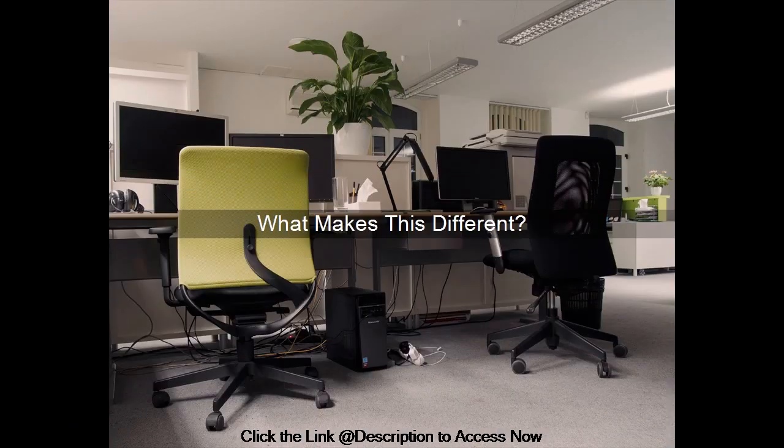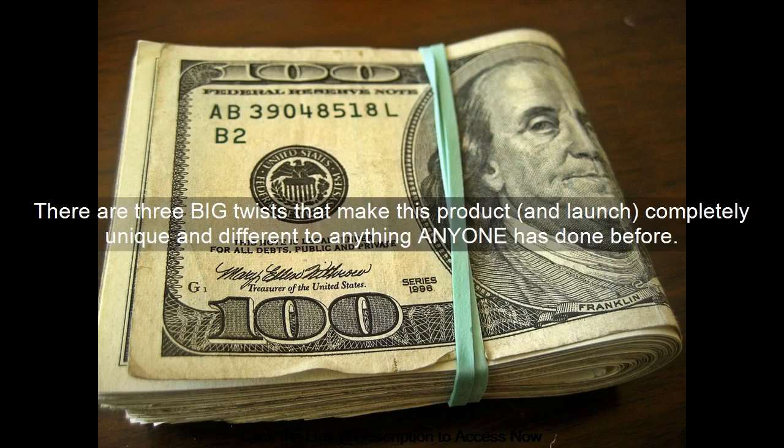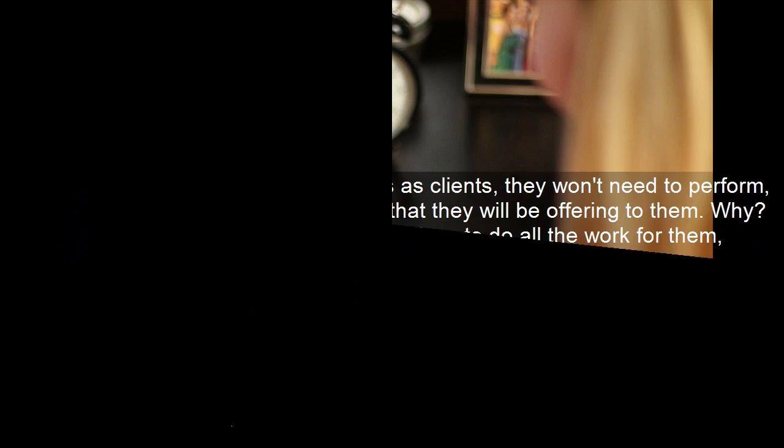What makes this different? There are 3 big twists that make this product and launch completely unique and different to anything anyone has done before. Number 1. People who follow the training will be invited to partner with us as part of a franchise. This means they won't need to worry about creating a brand, domain name or website. Neither will they need to worry about copywriting or marketing materials. Everything will already be set up and ready to go so they can secure their territory and start making sales with immediate effect.